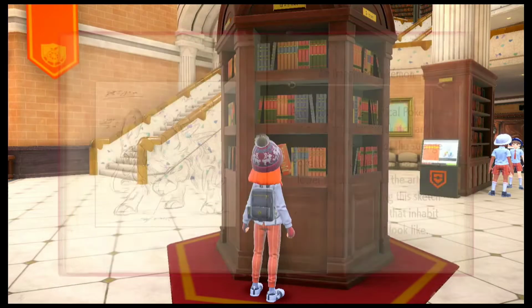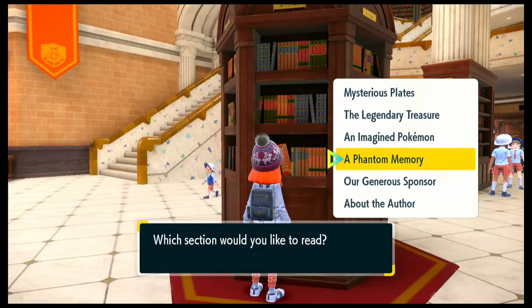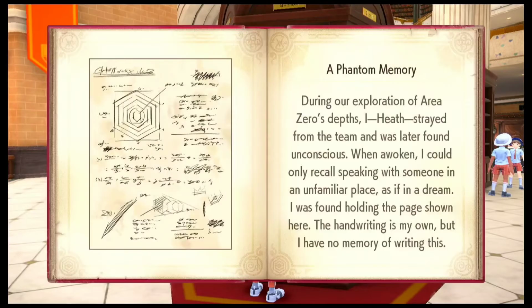Very interesting. The next entry is going to be a phantom memory. Alright. During our exploration of Area Zero's depths, I, Heath, strayed from the team and was later found unconscious. When awoken, I could only recall speaking with someone in an unfamiliar place as if in a dream. I was found holding the page shown here. The handwriting is my own, but I have no memory of writing this.